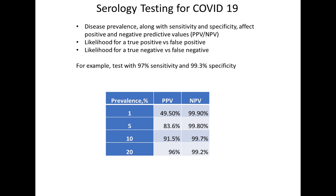But if you go to the other extreme end, and the prevalence is only 1%, and again, the specificity of this test is very high, it's 99.3%. The prevalence or amount of disease drives down the positive predictive value. So ultimately, you only have a 50% positive predictive value if you get a positive. So if the prevalence of disease is low in society, and somebody gets a serology test that's positive, there's only a 50-50 shot that that's a true positive versus a false positive.